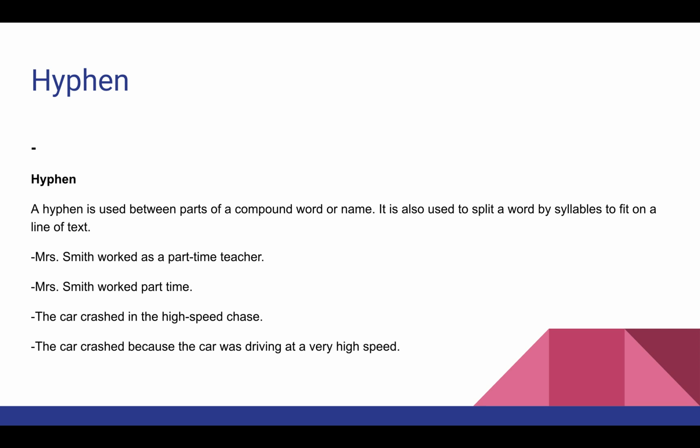What kind of teacher is she? She's a part-time teacher. And so when it's an adjective, you're usually going to use a hyphen. Now, I switched the words around so that you didn't need a hyphen. Mrs. Smith worked part-time. And in this case, it's not showing an adjective, it's showing two separate words here. Then moving down, the car crashed in the high-speed chase, and the car crashed because the car was driving at a very high speed. So you can see the differences between this.